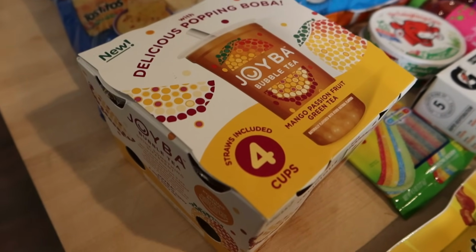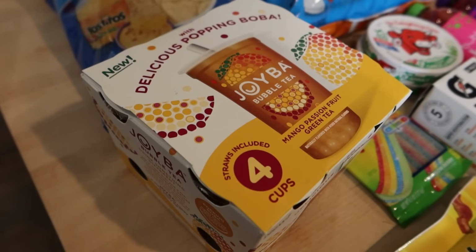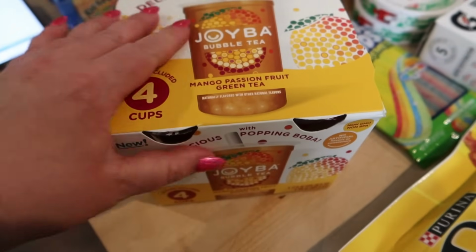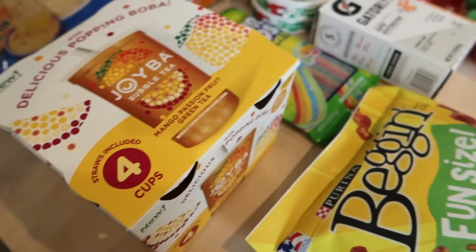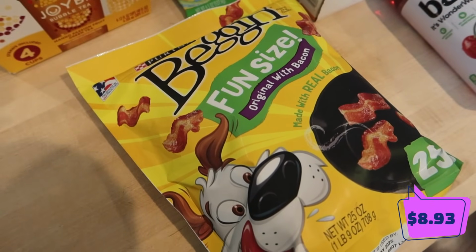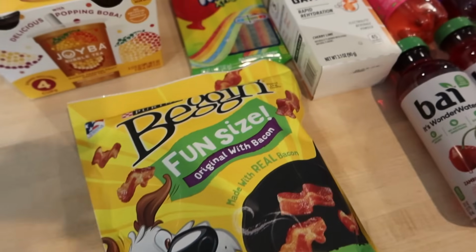And then I got this Joyba bubble tea for Kira as well. This was $2.50 off. I believe I've gotten these for her before. There's a couple different flavors. Without the Ibotta discount, they are a little bit pricey. I also got some bacon strips. These are dog treats, and these were actually $2.50 off, which I thought was pretty impressive.